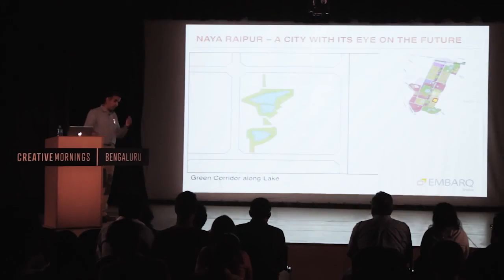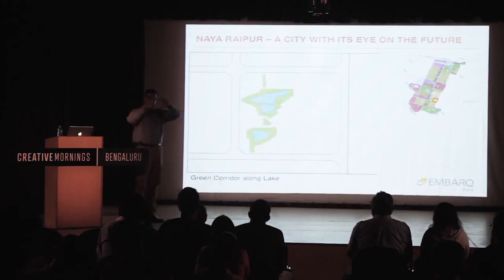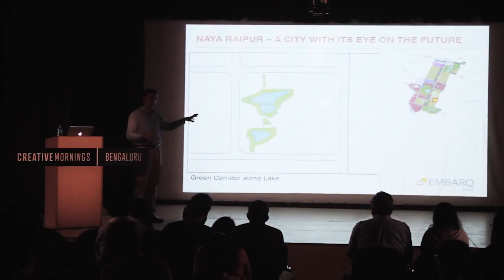And then what we did, if you see Bangalore today, in its character, there are these big open spaces. There's Parade Ground, there's Cubbon Park, and then there is Lalbagh.